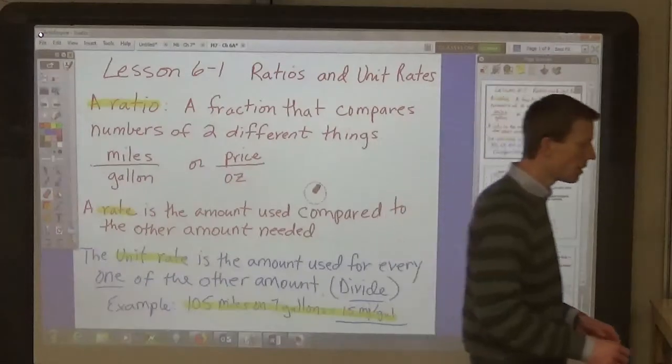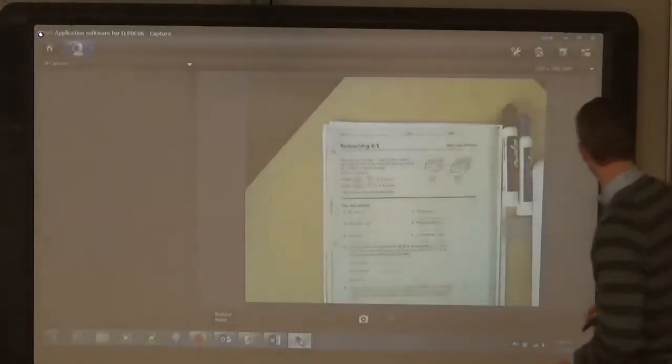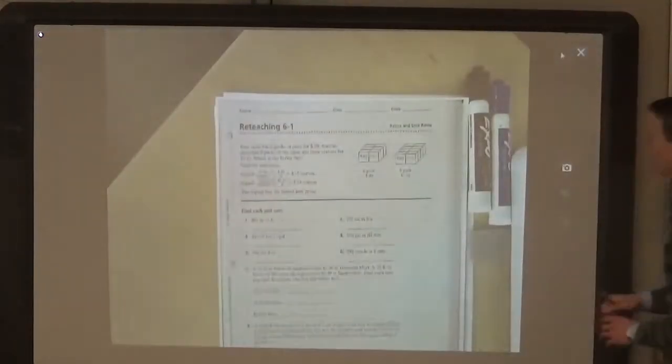So that's what this first lesson is all about. Ratios and unit rates. Now, go to your worksheet. Let's review.